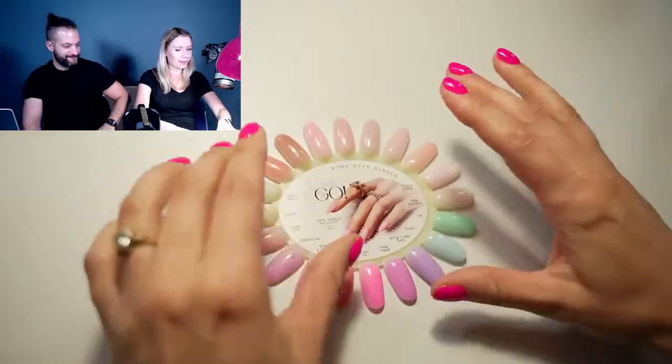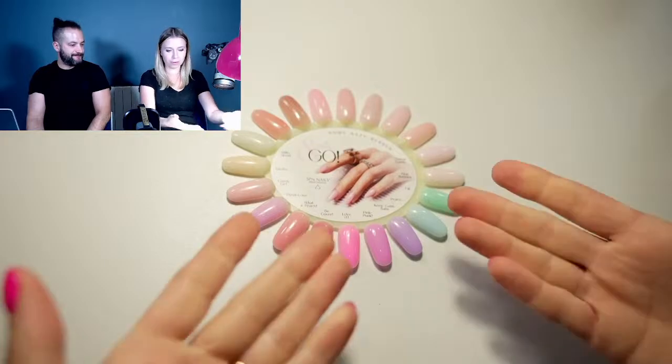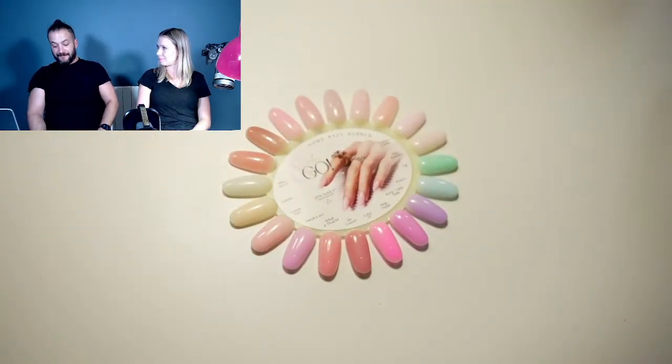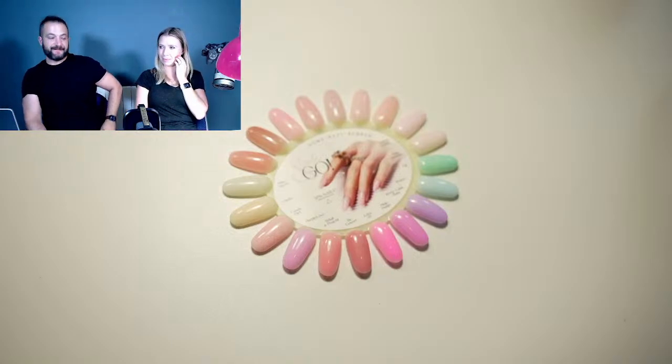I would say here flexible. We've got the flexible and we've got the hard. What color do you like? So you wouldn't pick one over the other. That's basically what I'm trying to understand.